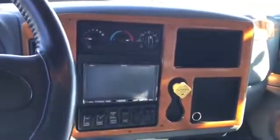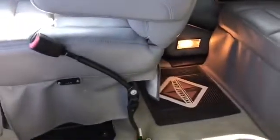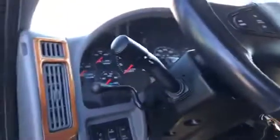Somebody has upgraded the stereo system. This is an automatic with Allison. Even still has the factory floor mats still on the floor, and pretty darn perfect leather interior.